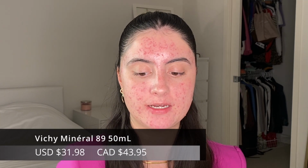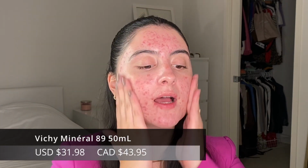So of course I want to prep the skin. This is so important. I'm going to be going in with a hydrating facial serum. This is from Vichy. It's the 89 Mineral Booster. Now this has hyaluronic acid in it, so it's really going to hydrate the skin. And I find with blemish prone skin, I want to really hydrate because it will just make the makeup apply so much better on the skin. And even though I'm going for a matte look today, it will still make the makeup application so much smoother.